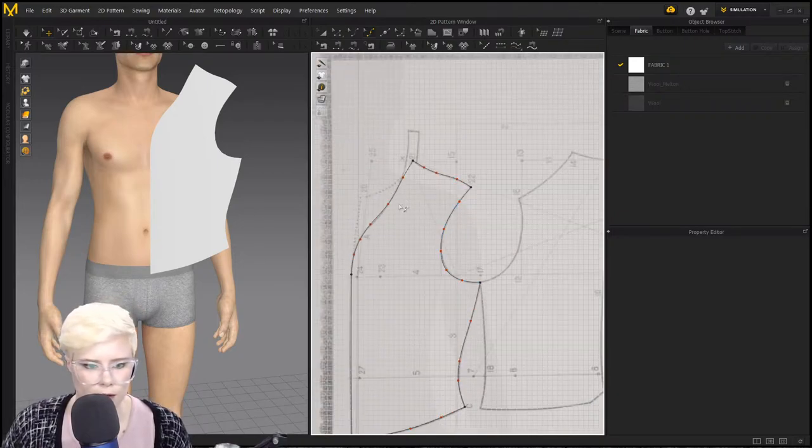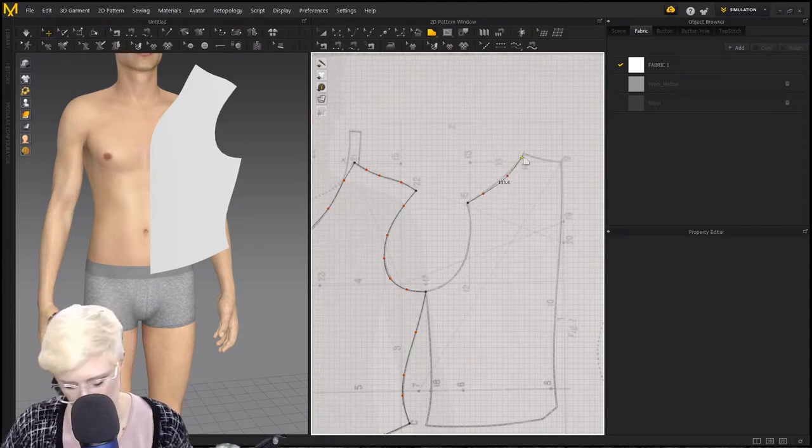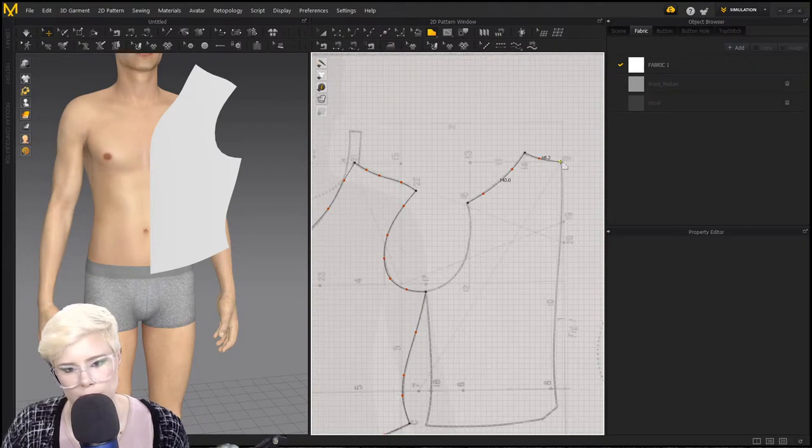So I've just traced the front. I will make the internal line following here, but I'm going to finish tracing the back pattern. This is going to have a lot of things cut out of it, just because this isn't made for him.